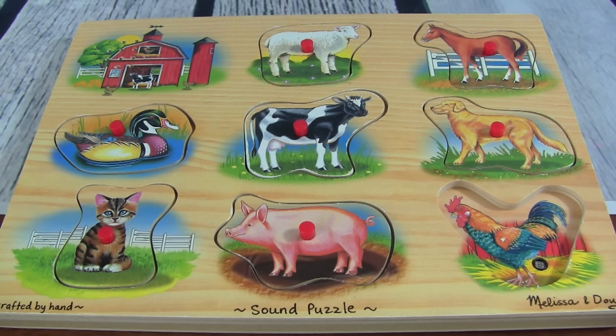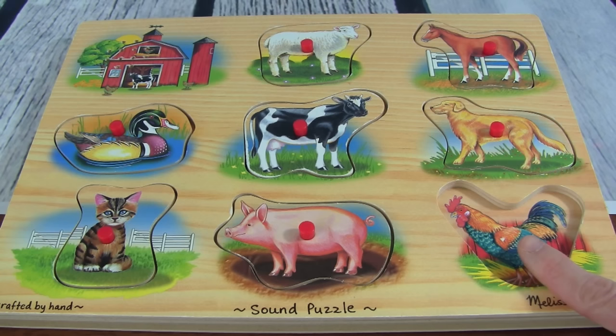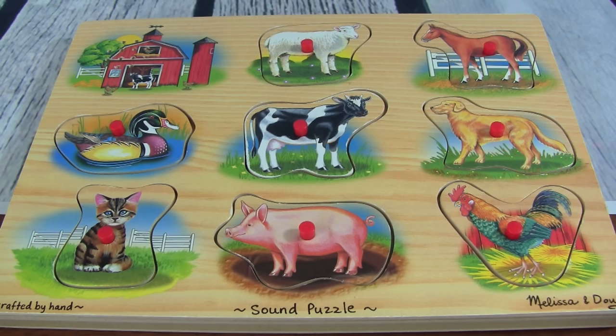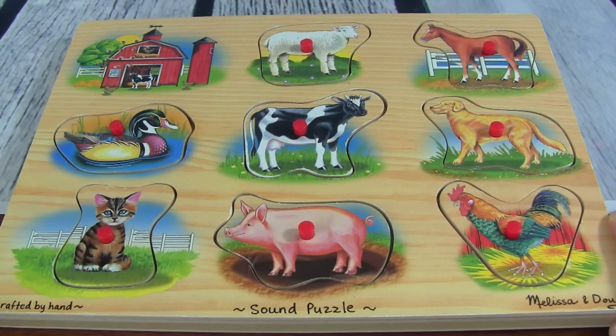And here is a rooster. A rooster goes... Fantastic! You did such a great job! Let's do the puzzle one more time.